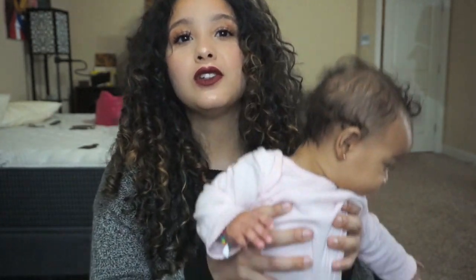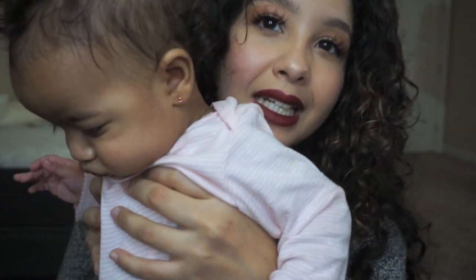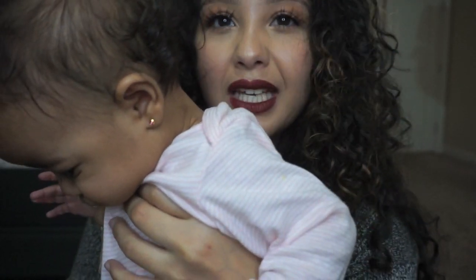All right, so now it's been like, I think a week and a half maybe, or a week since I pierced her ears, and she's doing fine. I don't know if you guys can see her ears. Look at her little ears, mama. Look at the camera, boo-boo.